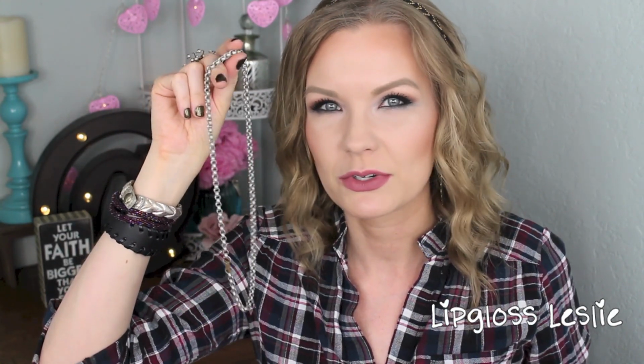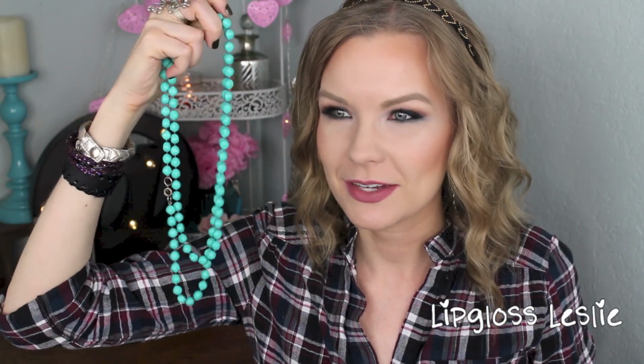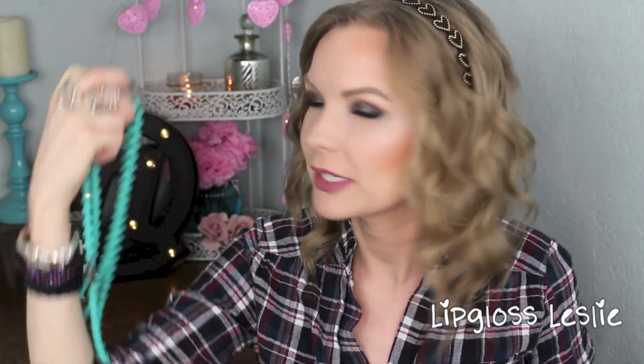So anyway, I have some accessories to share with you. First off, jewelry. This cute silver basic necklace was 29 cents, so that's amazing. This cutesy turquoise necklace was $3.19. Just really pretty. I love that bright turquoise. This necklace, I think I still have the tag on it. I think I put it back. $1.99 for this multi-strand necklace.